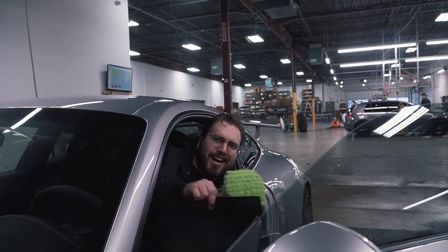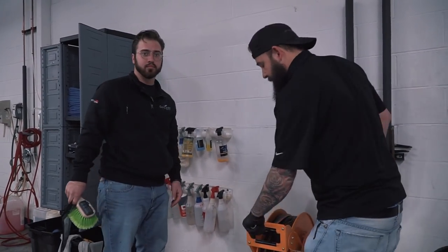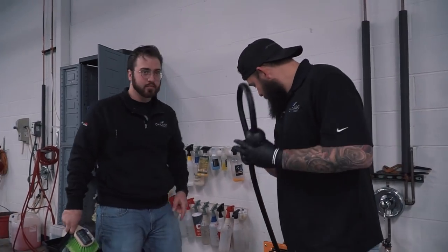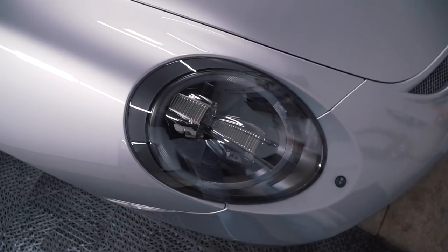Three pedals. What are you guys doing back here? Breaking shit. This got three pedals. Something crazy. Grab my hand.